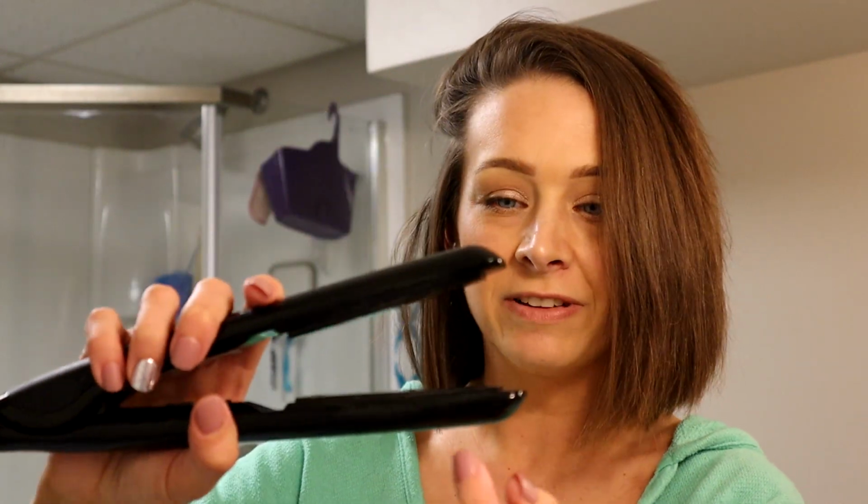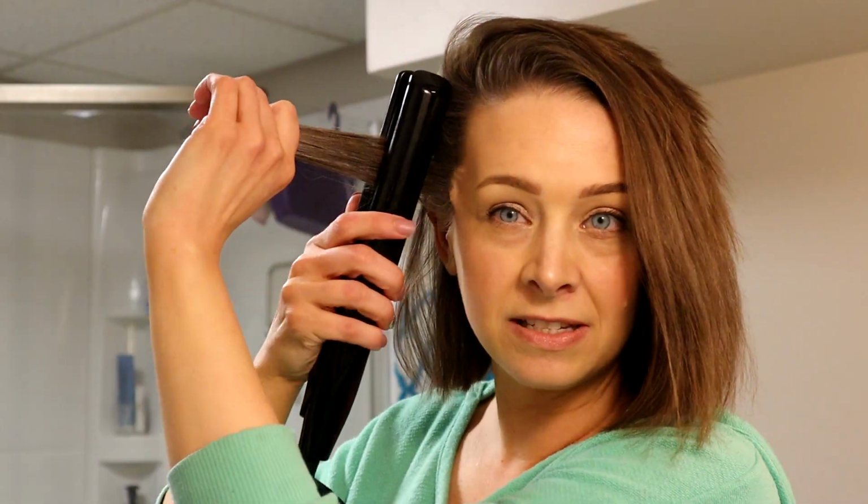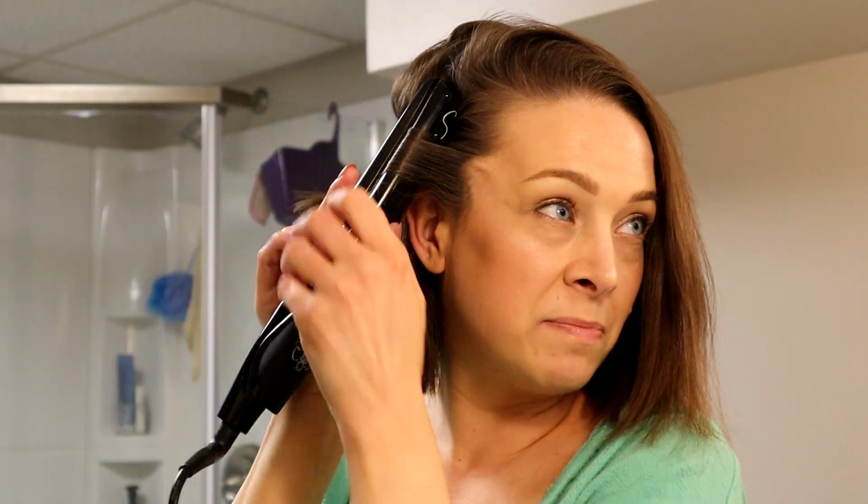It does help to have a curling iron where the plate is rounded, if you can see. That will allow you to curl. This is the Sultra iron. I will leave the model and everything down below. I'm just going to, away from my face, bend this.